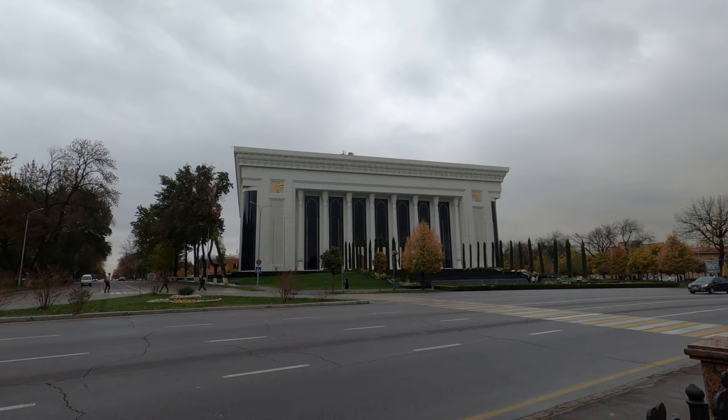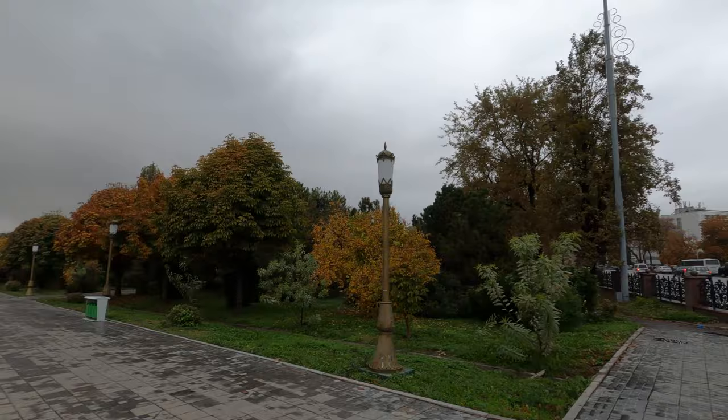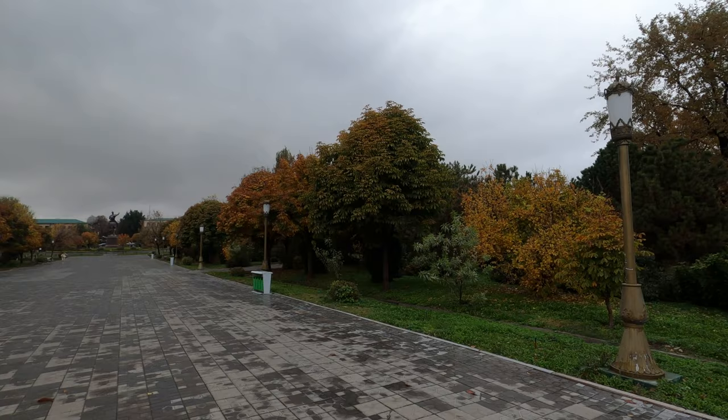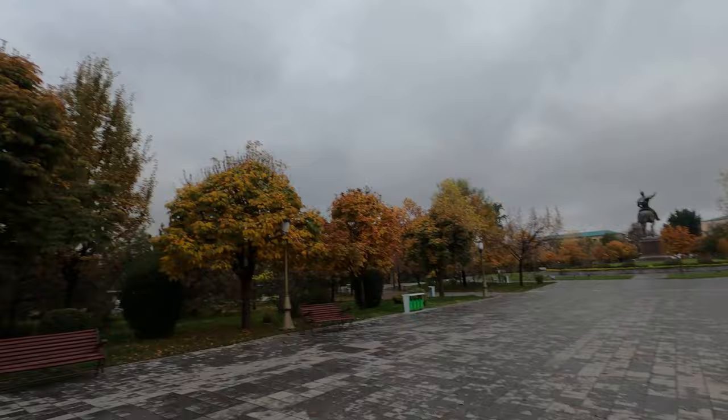The Palace of International Forums there, and Hotel Uzbekistan on the other side, and the big square here. There's a nice park around it. I love it. It's very green. I mean, they have a lot of parks and green spaces. I thought this place would be packed. Yeah, well, this is how it looks when you travel off season.